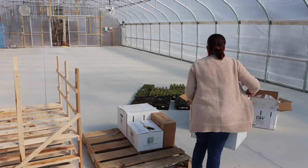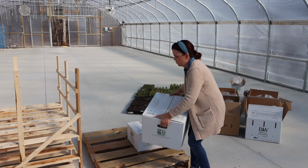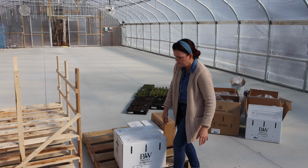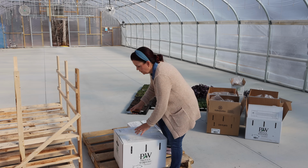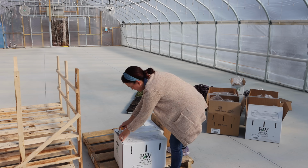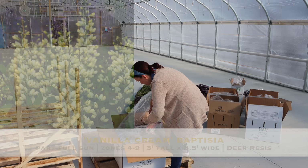And I think we've got one more Baptisia. Oh, Vanilla Cream. Remember what I just said about them not really having a white? Well, Vanilla Cream, certainly probably in the white family, right? More of a soft yellow. Throw the picture up there, you'll see.